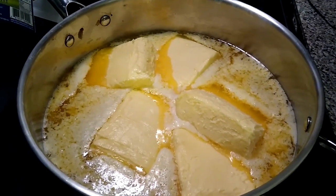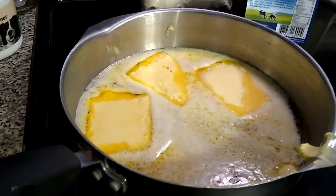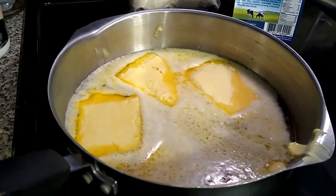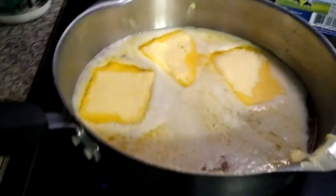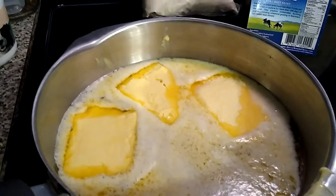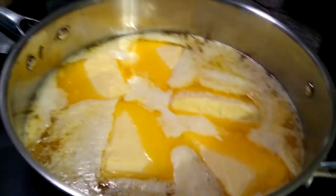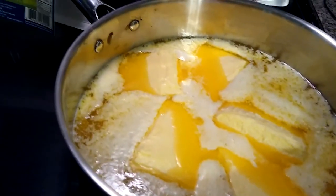The solids are what cause a lot of the health problems, and it's also what makes it problematic for people who are lactose intolerant. So if you remove the casein, the solids from the butter, then the ghee, if it's done properly, won't cause a problem for anyone who is lactose intolerant.